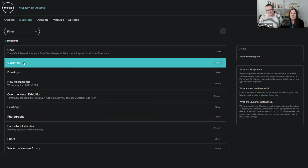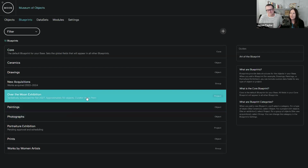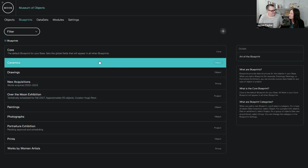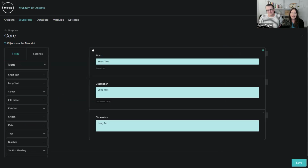So here, if you have ceramics, drawings, paintings, photographs, whatever kind of objects you collect or you're creating, the place to begin is going to be the core blueprint, and we're going to head in there. The core blueprint is going to set your global fields for all of your other blueprints. So if you have a collection of objects, you ask yourself, what fields am I going to need for every single object? Will my objects always come with a description? Will they always have dimensions? Will they always have an accession number?